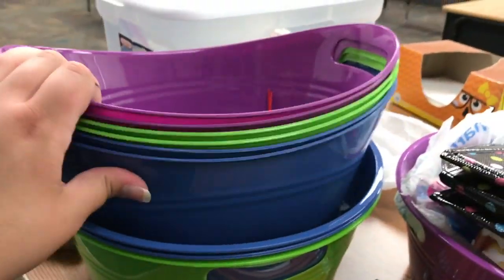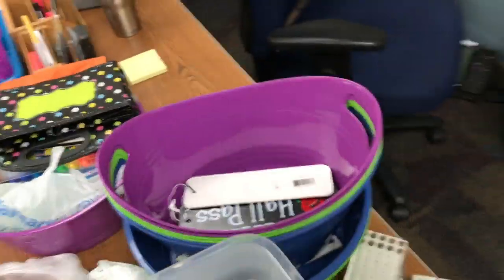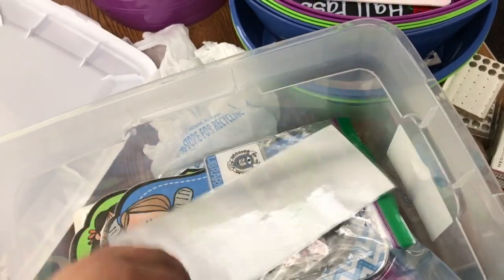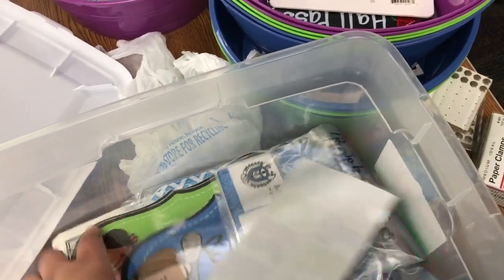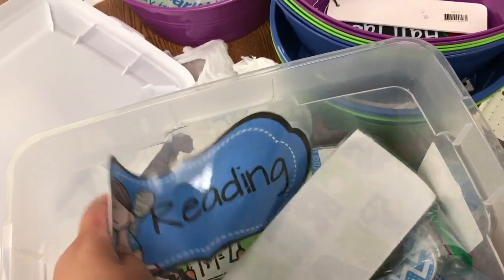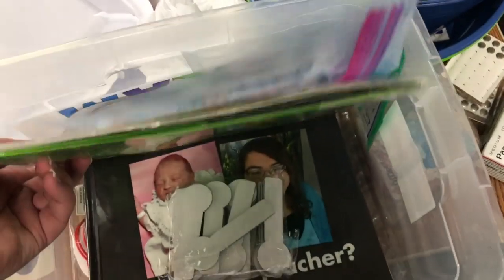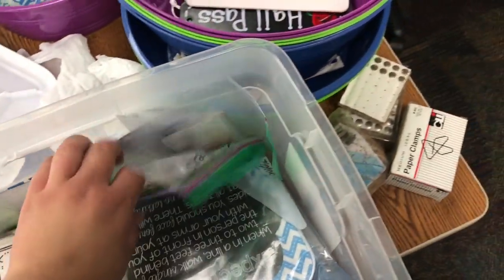And then I have just some extra containers right now. And then I have a container that has some back to school stuff. So I have like my Scream Team and job cards. These are for my standards to list on the board. My secret student sign. Just some random things for back to school.